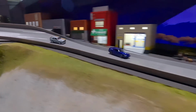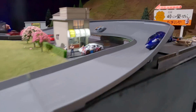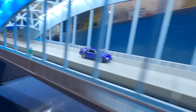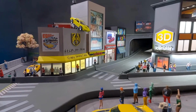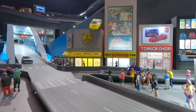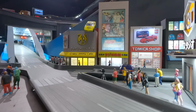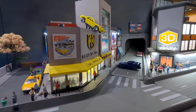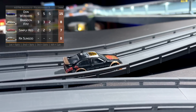Brandon Fritz in pursuit of Don Wonders. Brandon Fritz spins out. Oh, Brandon Fritz out on the track. And that leaves Don Wonders all alone to pass the finish line for his third win in a row. I gotta give it to him. Don Wonders is getting it done out there. And there goes Simply Red, followed by Brandon Fritz. And once again, I think we all know where to find Raw Sun God. This is sad. It really is.